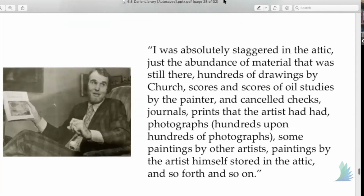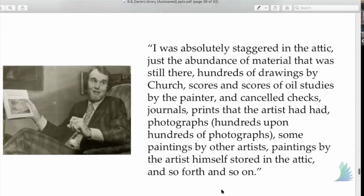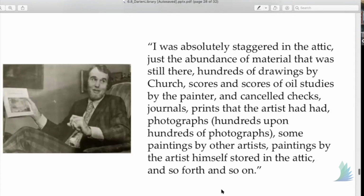Another person in the Olana story that I can't forget to mention is David Huntington, who was an art historian researching the Hudson River School in the 1960s and had spent some time with Sally at the house. And I like this quote from him because it shows just how much wealth of resources we have at Olana because of the way that the Church family were able to hold on to some of these items. He says that he's absolutely staggered in the attic by this abundance of material: drawings by Church, scores of oil studies, canceled checks, journals, prints that the artist had, photographs of the family, paintings by other artists. So it was this trove of a record of an artist's life and of an artist's inspiration.